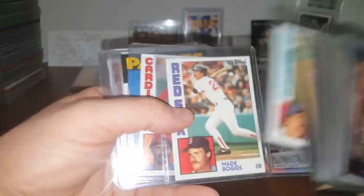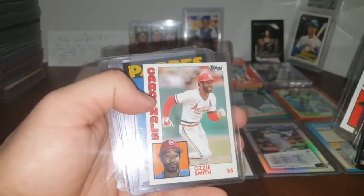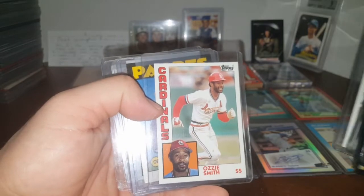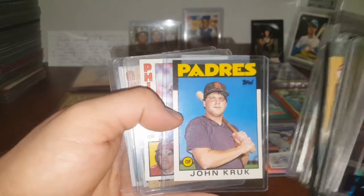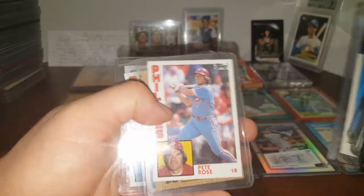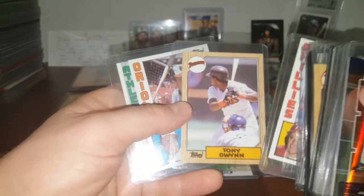Always loved this card. I always loved all these old cards, these Hall of Famers. Boggs, I love the '84 Topps. I don't know why. In the '83s, Ozzie Smith. I got to do a break sometime. I got boxes of this stuff unopened. Nice John Kruk rookie, that's out of the Topps Traded. Nice Pete Rose. Always loved the Pete Roses. Nice Tony Gwynn '87 Topps.